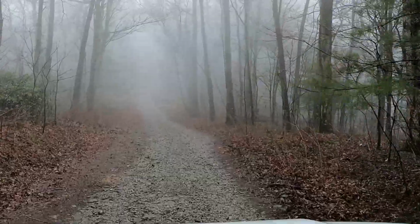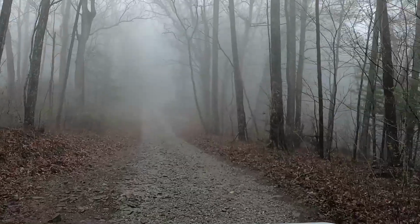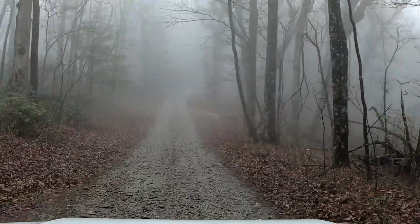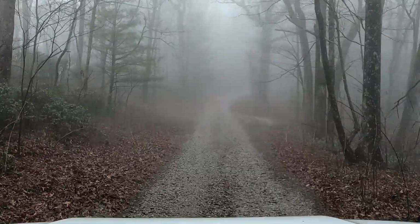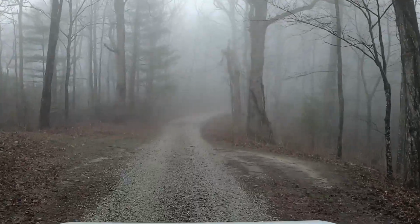When I reached the top of Tray Mountain, going down the other side, Tray Mountain Road was closed, so no big deal. I expected that actually from the website, so I simply took Indian Grove Gap Road down the other side of Tray Mountain. It was a fun trip too. I really enjoyed that section.